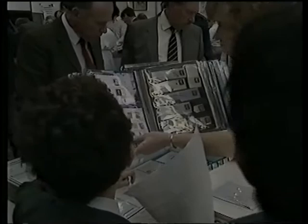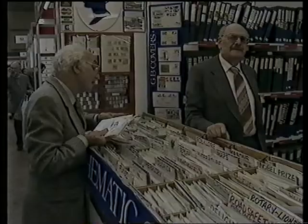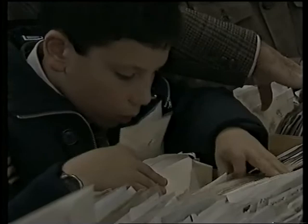This looks like serious business, and no doubt it is. And so is this. No smoking in the stamp shop, please. Just a moment to the faces studying this. As a stamp collector, a schoolboy shares his interest with the kid.